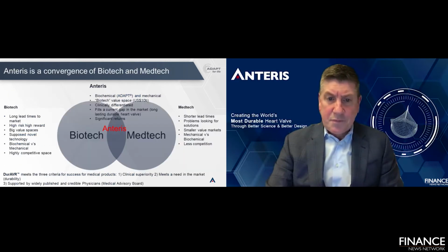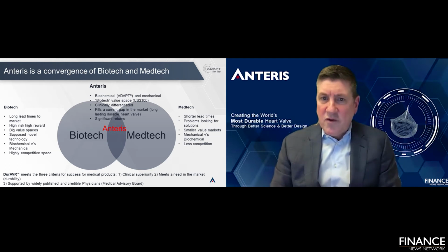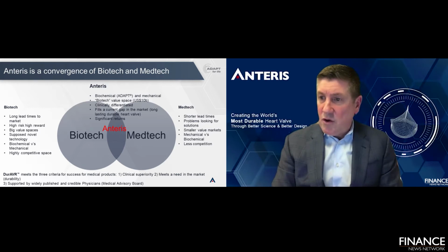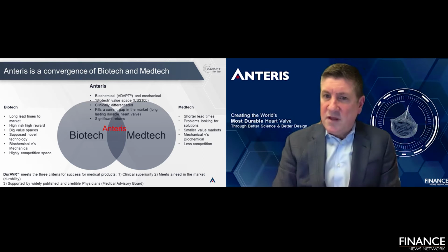Next slide, please. Now, where do you place Anteris? Anteris converges between the medtech and the biotech space, and it has characteristics from both sides. Now, of course, in biotech, I spent 25 years of my career in big pharma globally and have launched a lot of drugs around the world. Now, biotech is well known to me. There are very long lead times in biotech drugs, and the chance of success is often fairly low at the early stage, phase 1, phase 2, about 95% chance of failure. However, they're very big market caps, of course. And it's this mystery around the chemical that's being developed or the molecule.